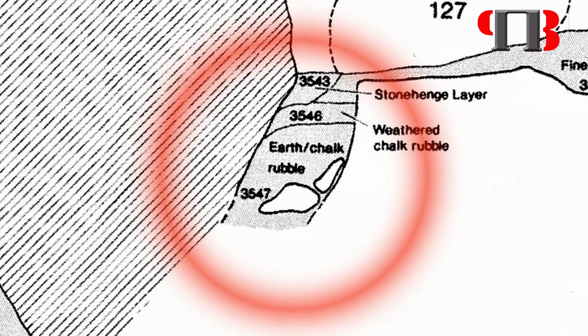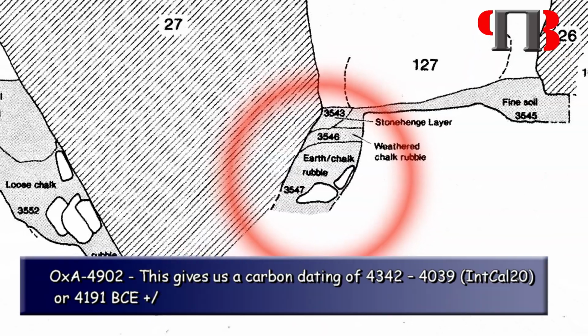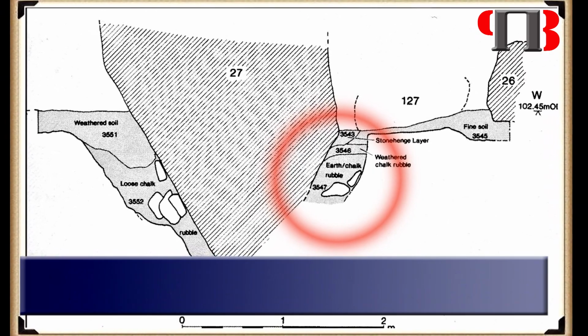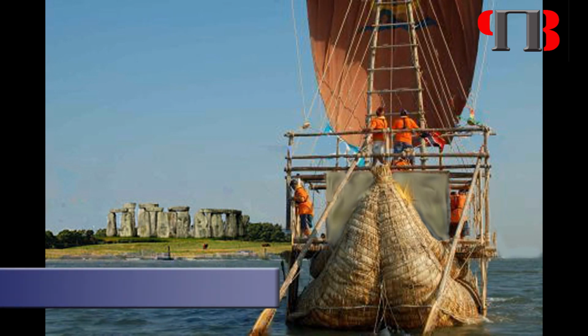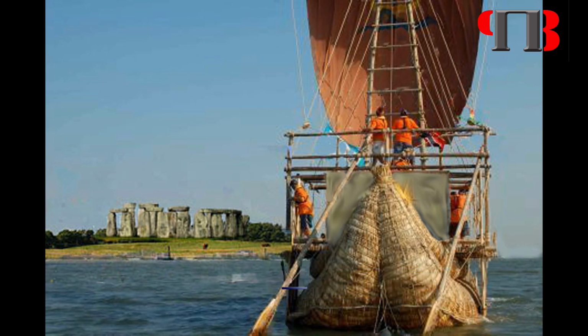It was found in the packing for sarsen stone 27, OXA 4902. This gives us a carbon dating of 4,342 to 4,039 or 4191 BCE plus or minus 152 years, which is remarkably similar to the avenue dating method. Therefore, I am happy to conclude that Stonehenge Phase 2 started around 4185 BCE.